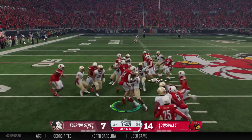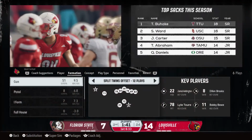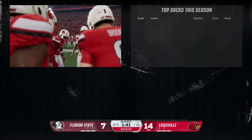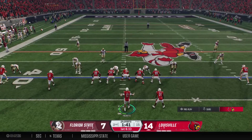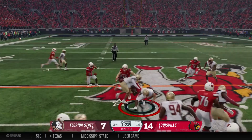He'll field the punt. Working his way on the return up to the 40-yard line before he's stopped. Louisville has it back in the offense, coming out ready to attack. They take over late and have enough time to put together a drive. From the shotgun, the inside give.